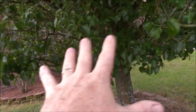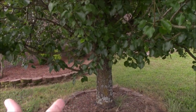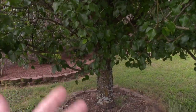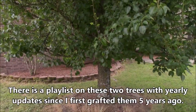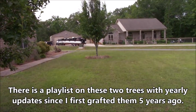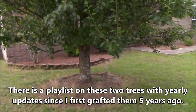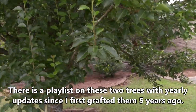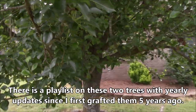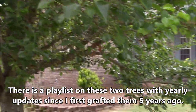And if you haven't watched these at all, this is another Cleveland Select, but I only grafted to the very bottom of the tree. My wife absolutely would kill me if I completely cut this one down like I did that one right over there. So I kind of snuck grafted these onto the bottom where she probably wouldn't notice the difference. And she may know the difference, but if she does, she hasn't said anything.